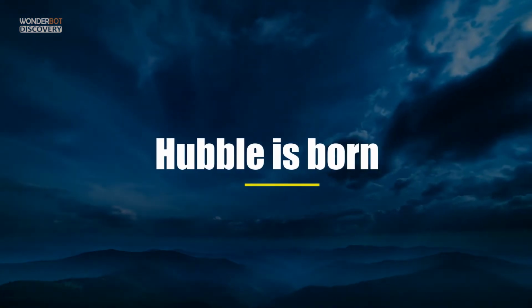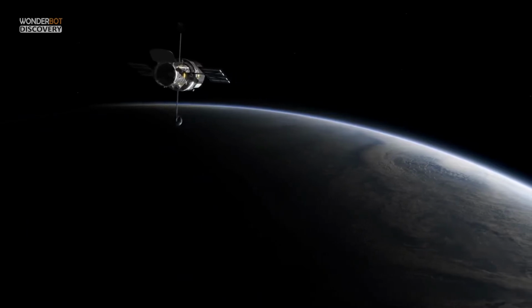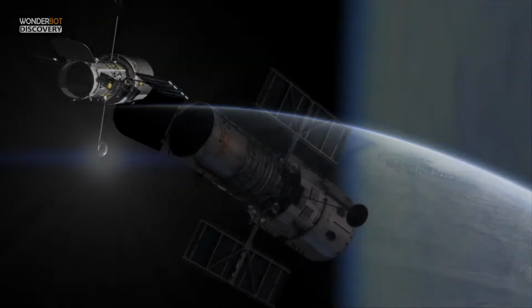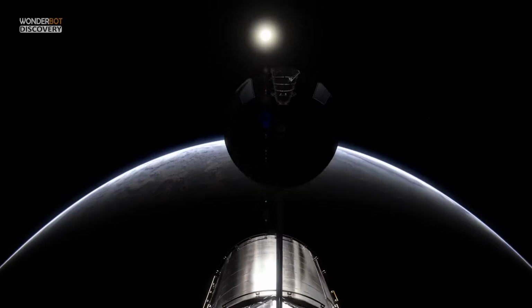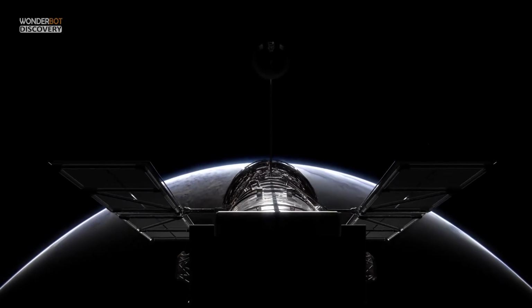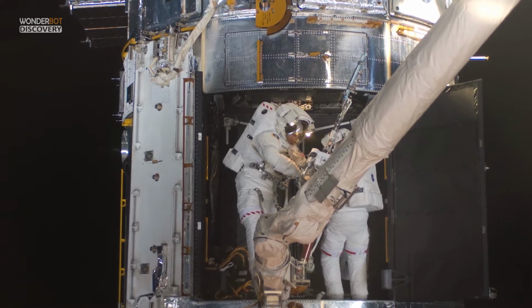Hubble is born. In regards to the maintenance and upgrading of the Space Telescope, plans were made to conduct servicing missions in orbit versus returning the telescope to Earth and refurbishing it on the ground. It was an innovative concept that would have been easier on a budget. In the midst of this spirit of renovation, the Space Telescope was renamed the Hubble Space Telescope, or HST. By 1985, the telescope was assembled and ready for launch.